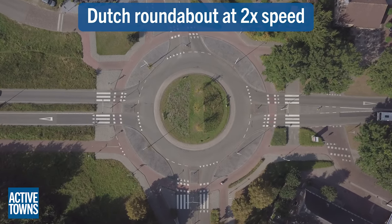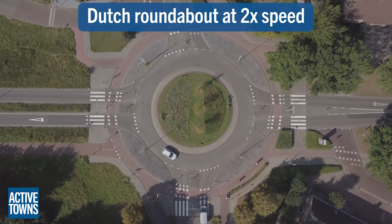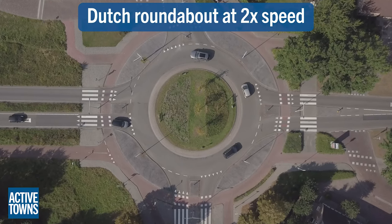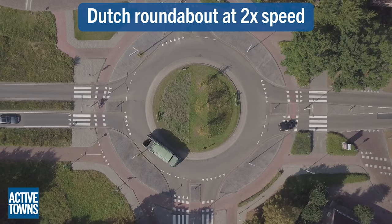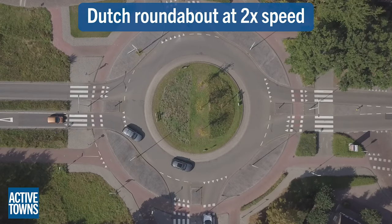This is an excerpt from my interview with Lennart Nout from this past January, and we're talking all about Dutch-designed intersections and roundabouts, and I just felt like this would be a really nice little shorty for folks because the question about intersection design and roundabout design keeps coming up, so hopefully this will be helpful.